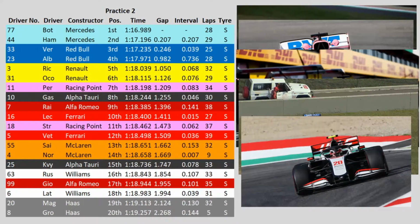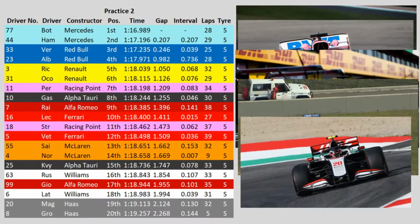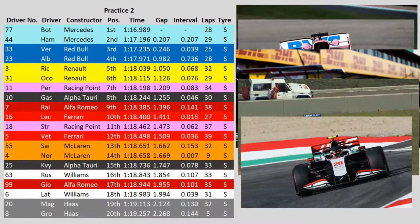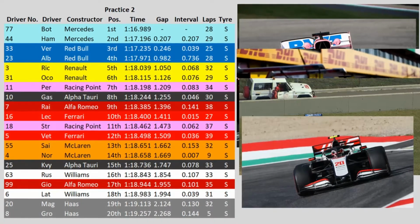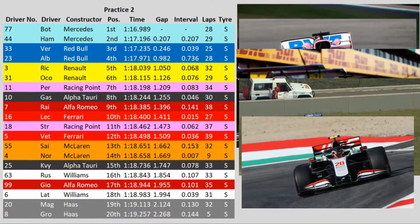Ultimately, yes, we've still got the Mercedes out in front with the Red Bulls in second place, team-wise. But that midfield is definitely going to be interesting, and that's the thing that everyone's looking at this year. We're just ignoring Mercedes and Red Bull, probably like we've done since 2014. Ignore the top teams. We look at the midfield now.